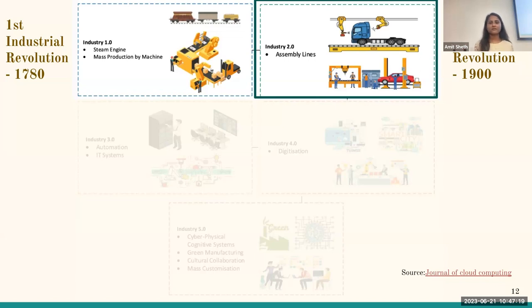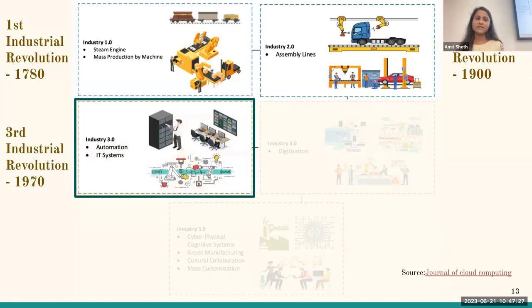So the labor was divided about equally between the machines and the people. And then the third industrial revolution happened in the late 20th century with the involvement of IT systems and automation systems. At this time, a huge development in manufacturing companies took place, and there was a lot of demand for manufacturing companies and factories, which led to a high need for development in these factories.